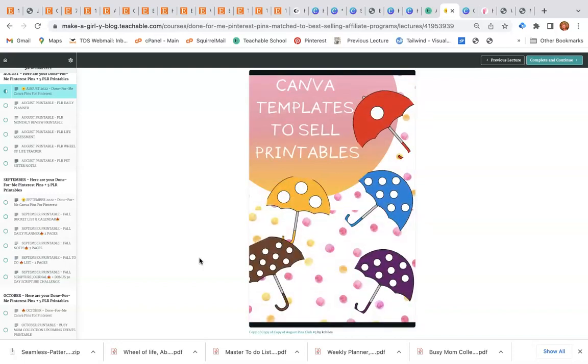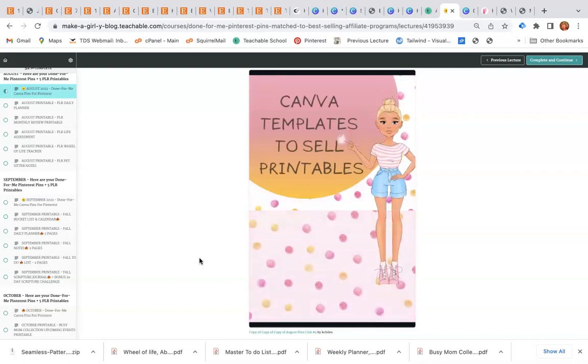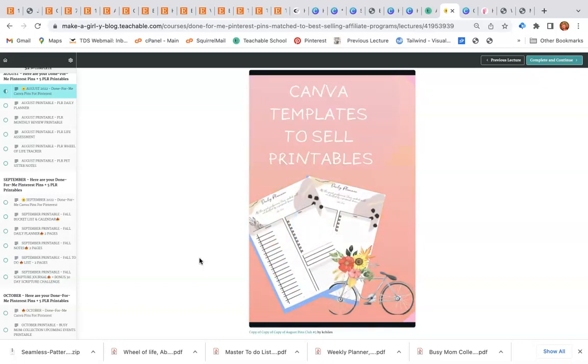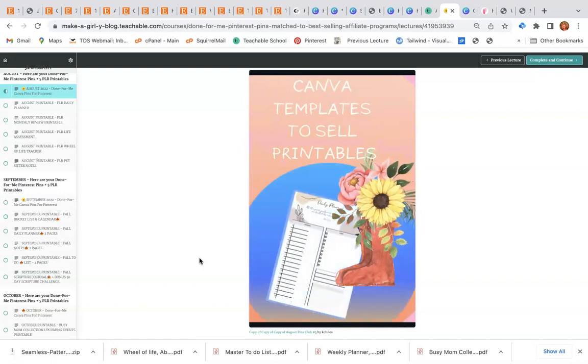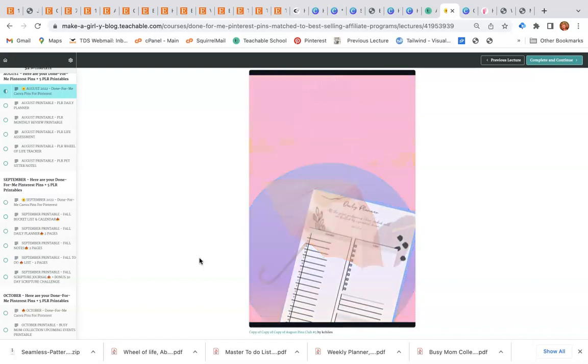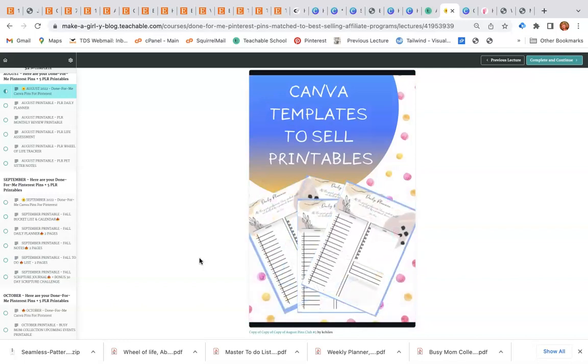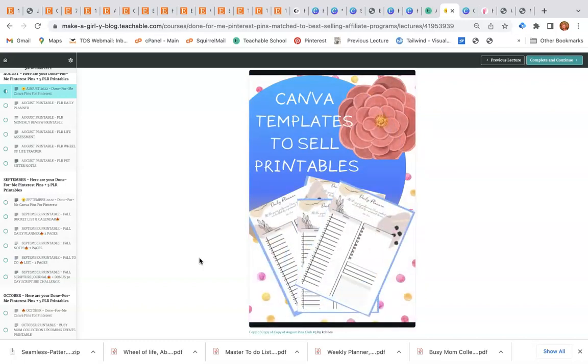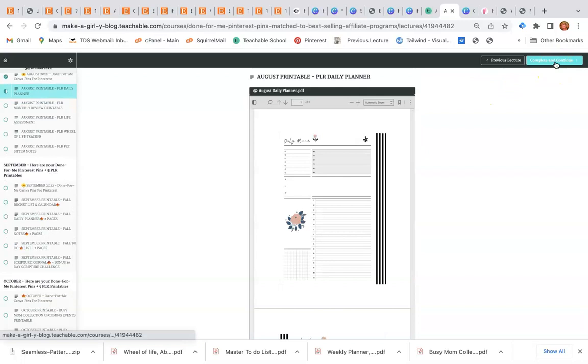Canva to go in and edit these any way you like, any color, move the words around, change the text. I feel like I've done the groundwork for you. You can use them as is. Again, you can download each of these pins. There's 10 for each month, and you can download them as JPEGs or videos or GIFs for Pinterest, your choice. And then here are the August printables.